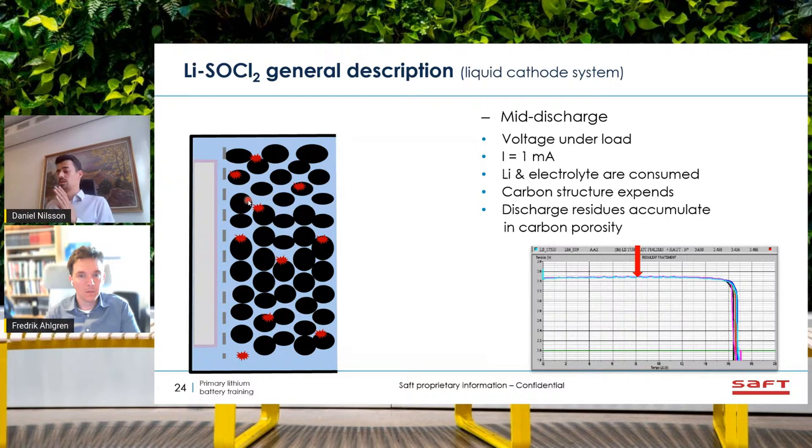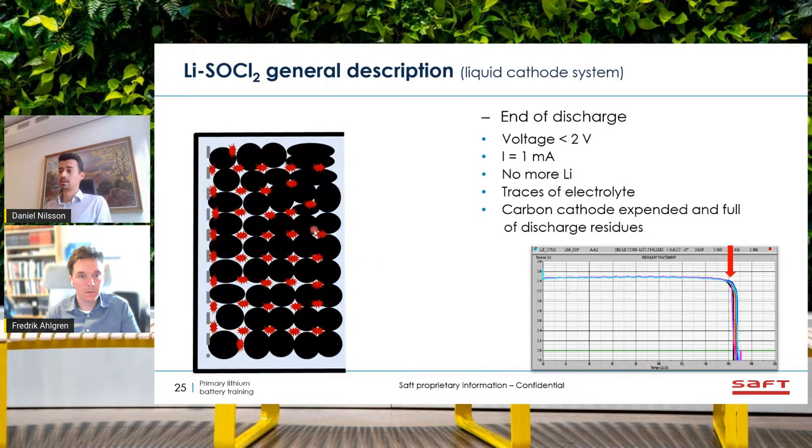The good thing with this chemistry, from a stability perspective, is that you will not see much on the voltage until you reach the very end, when basically we have consumed all the lithium. We will only have a trace amount of electrolyte left, and a fully expanded carbon structure within the cell.